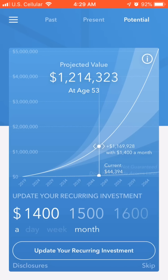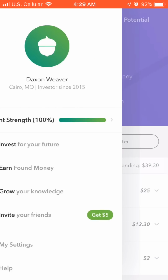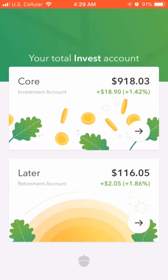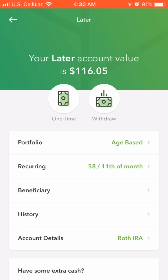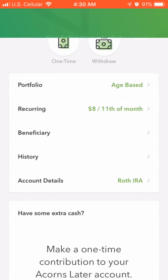Let me get there. It's this, and this is a Roth IRA, which I was able to select from the beginning. From what I understand, it's supposed to be able to save you a bunch of money on taxes. Now, there is a maximum amount you can contribute, $6,000 maximum per year.